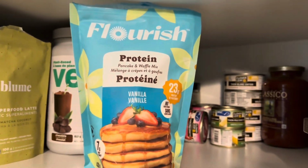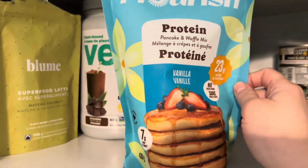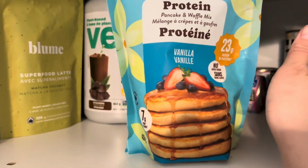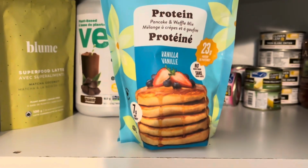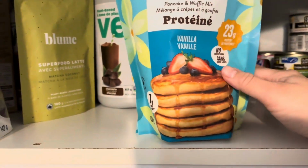And then we have some protein pancakes. So that'll be good. I might do a breakfast for dinner. I really think I'm going to do that this week, or I should say next week. It's Thursday, by the way, guys. So we'll probably do that on the weekend or next week.